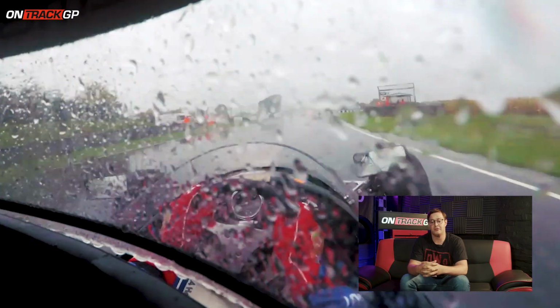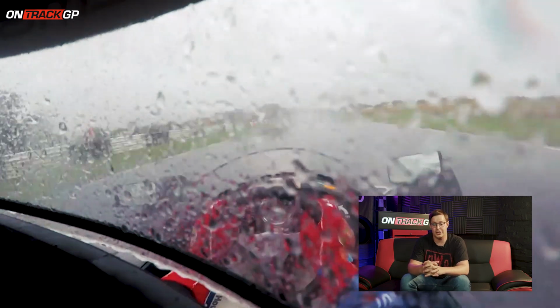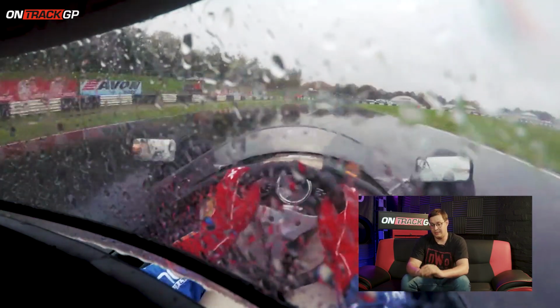This was taken from some testing that I did in 2018, and you can see it's a little bit wet out there. So the first thing you're going to notice is visibility. As you can see, we see very, very little. You've got the rain coming down, and you can also see how I've got my visor open a little bit. This is to let some air in as well, to stop the visor from steaming up. Now we have special wet weather visors which stops this, but it still can be a huge issue.